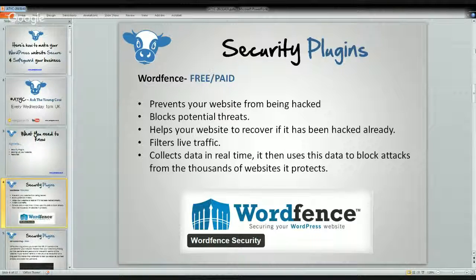Normally when a website's been hacked or a virus has been planted onto a website, files will have been changed in order for that hack or virus to take effect when people come onto your website, or for people simply to collect your username and password so that they can log into your website and grab any data that's on there.